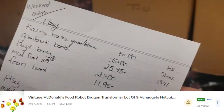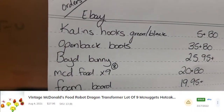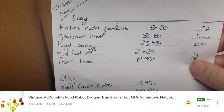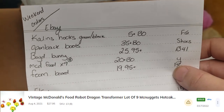Haven't sold that in a while. Box Y, right here. This is a lot of nine. You'll see that little eight there. So it should have a little ticket inside of its baggie. Actually, my friend Sam does that. If I give her a lot of stuff that are very similar, she'll put little tickets inside that have a number on them so I know which one it is. But that sold for $20 on a best offer.